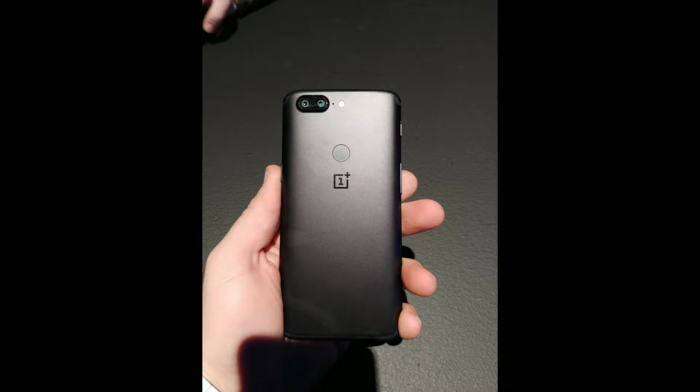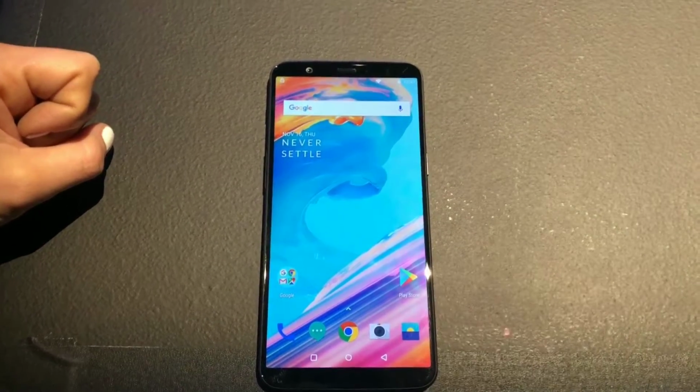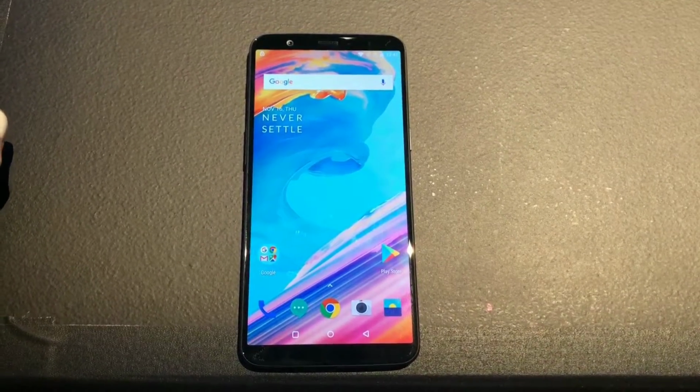From what I've seen on the cameras, very impressive. It's very low light, kind of weird lighting there. The depth effect worked pretty good for the most part. The rear main lens looked good, 4K video looked great. The front camera was unbelievable. It's 16 megapixels on the front camera, records 1080p at 30 frames per second, but it takes sharp selfies.